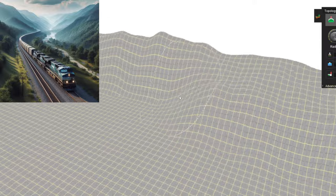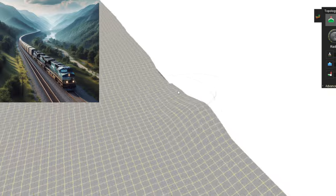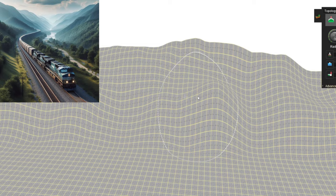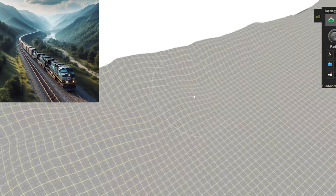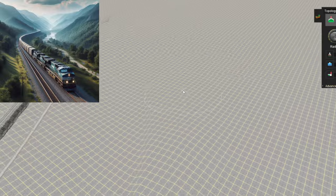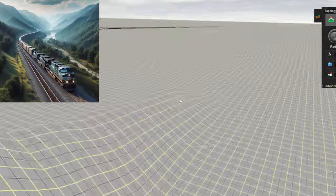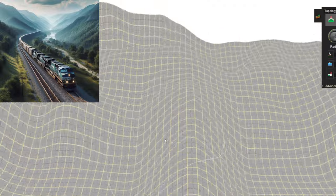As I said, this definitely is the hardest part when it comes to building routes, is making mountains. I don't know a single person who builds train routes that honestly enjoys mountain making, but because of the scenes that a lot of us like to recreate in Trainz, it is the most important aspect of building a route, in my opinion. If you want mountains, you've got to put the time in, you've got to sit there and just click, click, click, click, click, and make these mountains come to life.